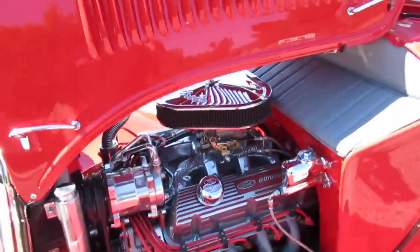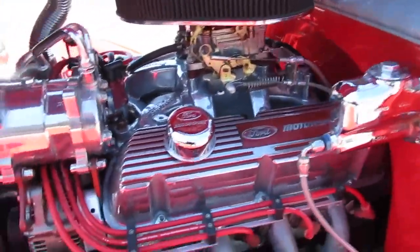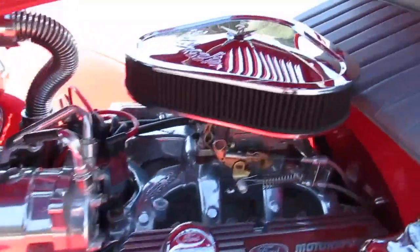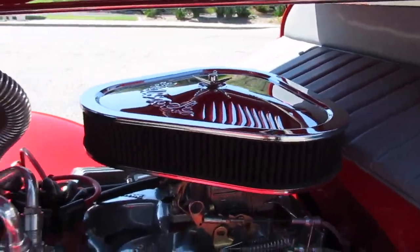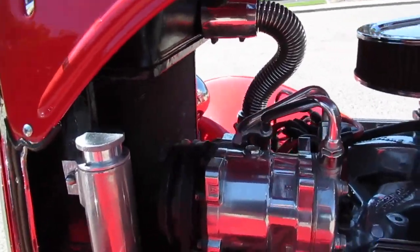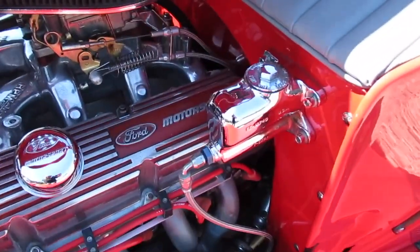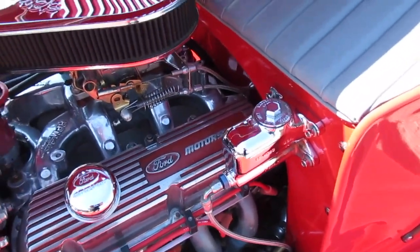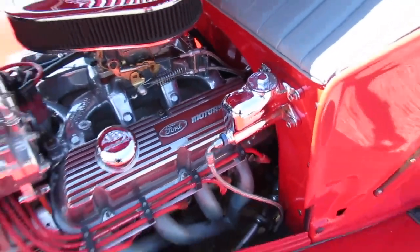Here's the power plant in our 34 Ford. Nice little 351 Windsor. Got all the Edelbrock goodies on it. Edelbrock heads, Edelbrock intake, Edelbrock carburetor, Edelbrock air cleaner. It's cool. That radiator with a regular fan and also an electric pusher, little parade fan. This looks like it doesn't have power brakes, but these old school hot rodders use an early T-Bird power unit that's underneath the car, so it stops good.